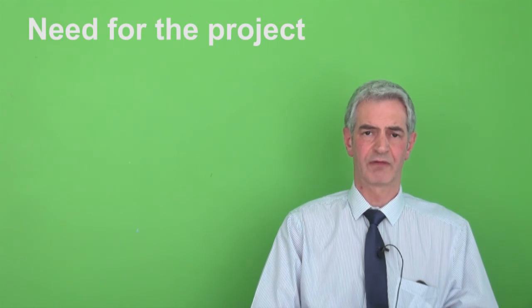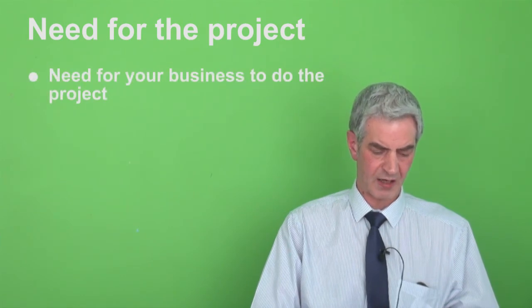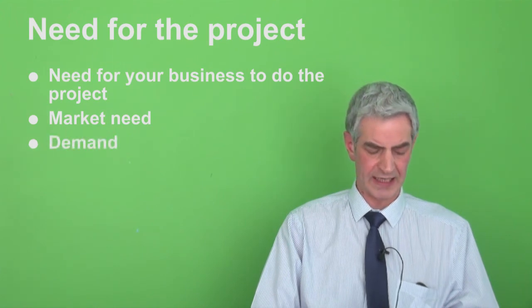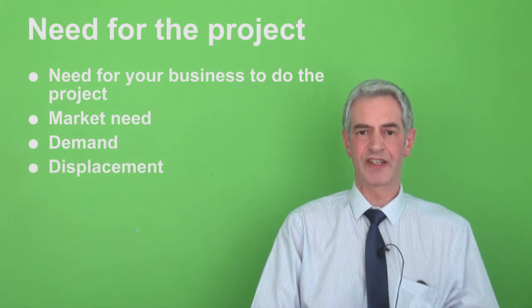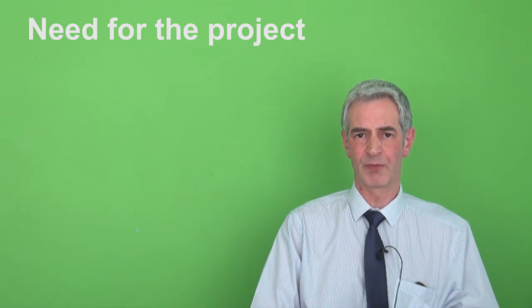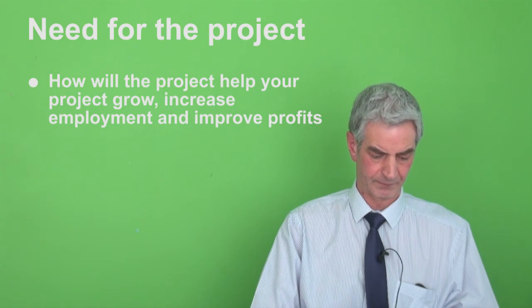So we're now going to look at need for the project. There are several sections in this. There's the need for your business to do the project. There's the market need for the project, the demand to fill that market need, and there's the issue of displacement. So why does your business need to do the project? Just explain to us how this will be good for your business, how it will help it grow and expand, how you will employ more people, and what it's going to mean in terms of profitability and turnover.